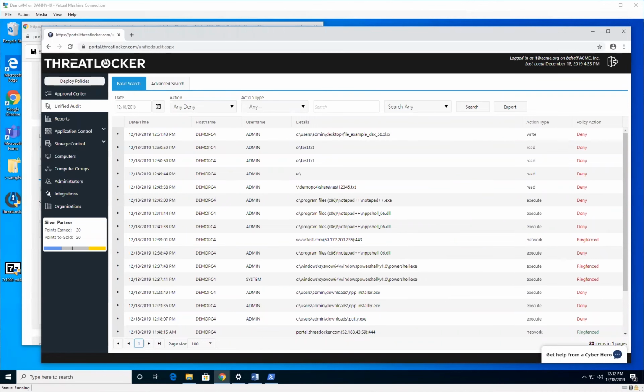In those cases, we can create exceptions. They're very, very easy to create. You can just simply add an exception. You can use regular expressions. You can use conditional rules. If you do get to that situation, especially if you're new to ThreatLocker, we do recommend you click to get help from one of our cyber heroes, and they'll typically respond within 30 seconds and give you the best way to deal with that issue.